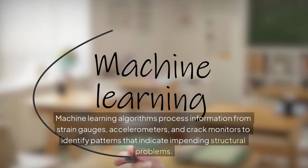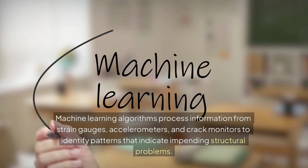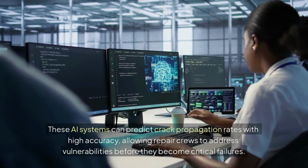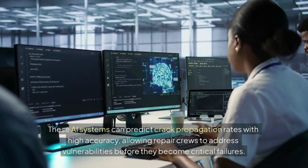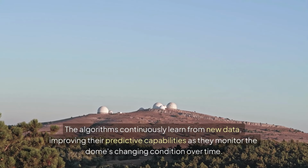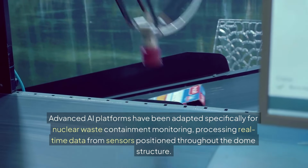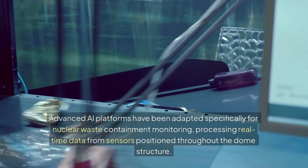Machine learning algorithms process information from strain gauges, accelerometers, and crack monitors to identify patterns that indicate impending structural problems. These AI systems can predict crack propagation rates with high accuracy, allowing repair crews to address vulnerabilities before they become critical failures. The algorithms continuously learn from new data, improving their predictive capabilities as they monitor the dome's changing condition over time. Advanced AI platforms have been adapted specifically for nuclear waste containment monitoring, processing real-time data from sensors positioned throughout the dome structure.